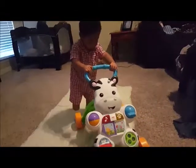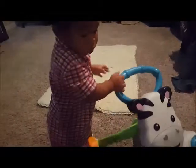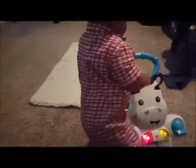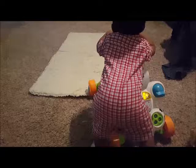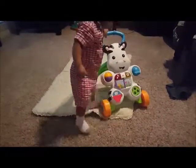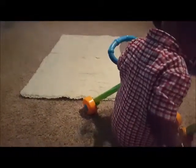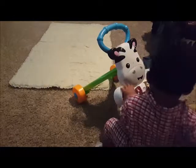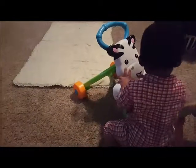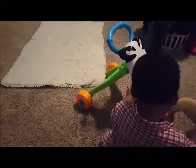So AJ is demonstrating the push walker. I love this. I like it better than the walkers that you sit in, because we got one of those for AJ too. It was okay, but he wouldn't really cooperate in it. But I like this one because he's free to just move around and get up and move when he wants and not feel like he's trapped in something and then get stuck.